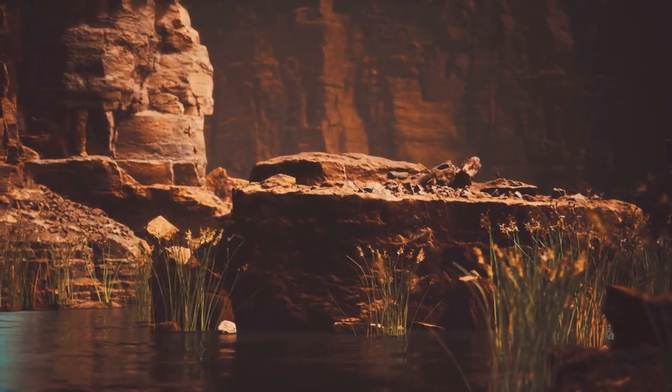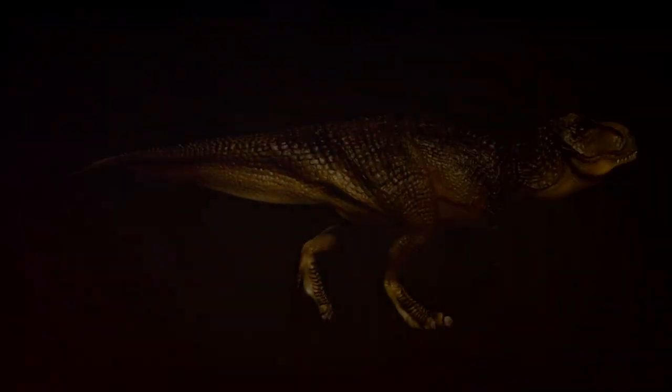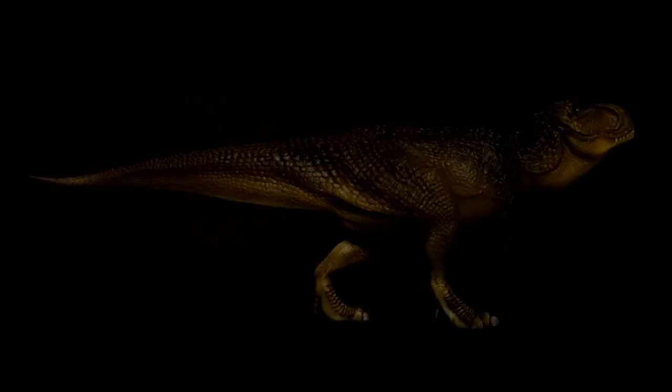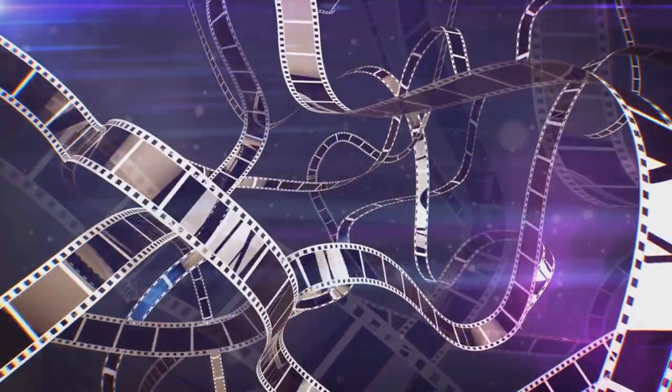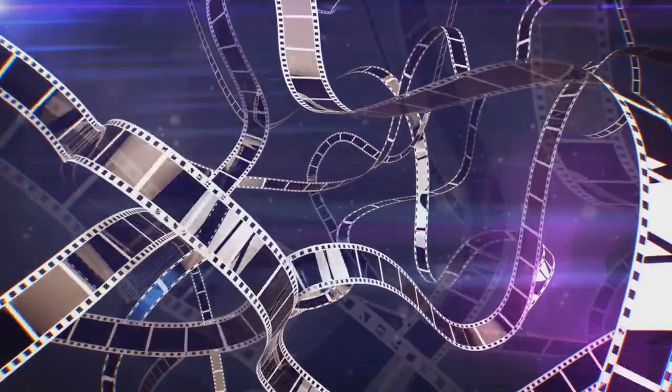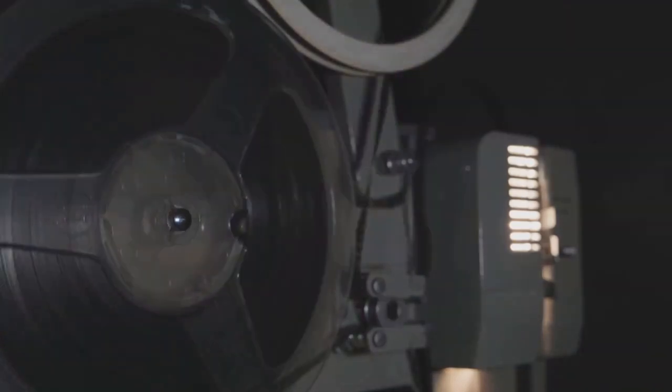The Lost World gave us our first glimpse of a Brontosaurus, an Allosaurus, a Pteranodon, and of course, the king himself, the Tyrannosaurus Rex. Sure, by today's standards, the effects might look a little, well, dated. Kinda like your dad trying to dance to the latest hip-hop track. But back then, it was pure cinematic gold.